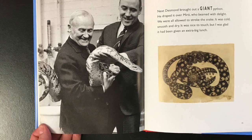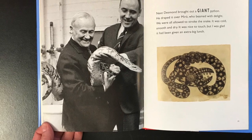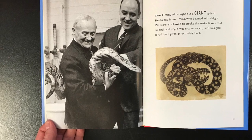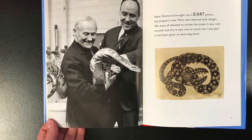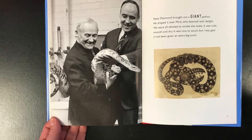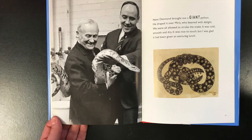Next, Desmond brought out a giant python. He draped it over Miro, who beamed with delight. We were all allowed to stroke the snake. It was cold, smooth, and dry. It was nice to touch, but I was glad it had been given an extra big lunch.